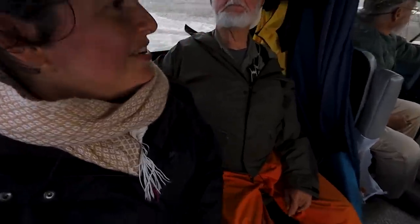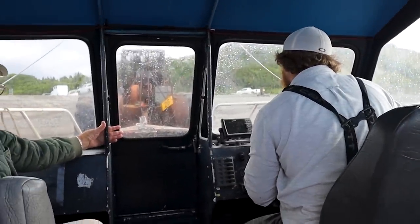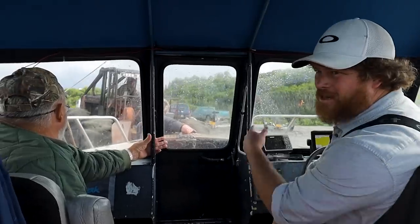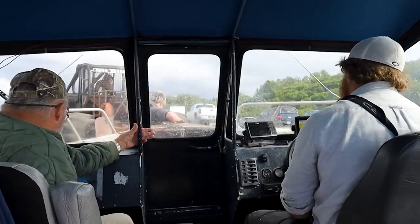That's a good parking job. Yeah. He's done this before. A lot of tide moving and the wind is blowing you. You parked her up perfectly, Dan. I'm just glad I'm not that guy. Yeah, he doesn't have the easiest job.